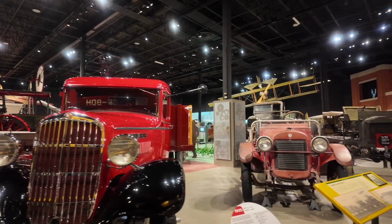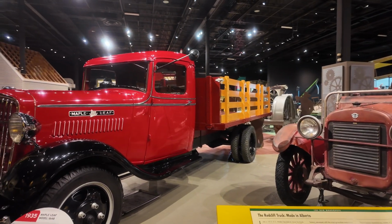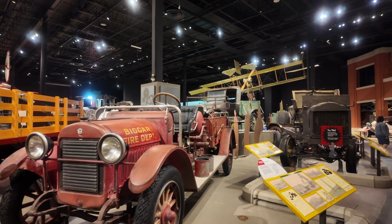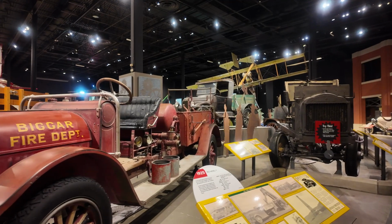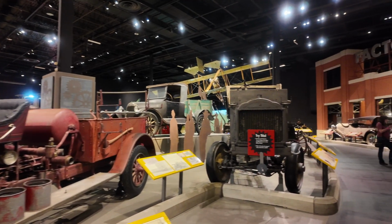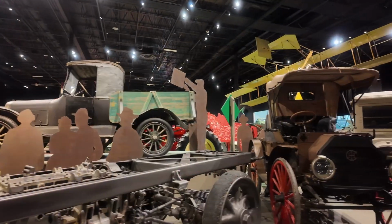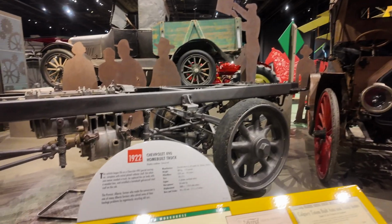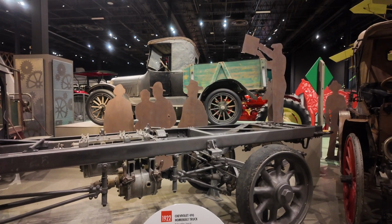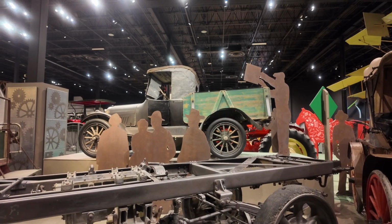Oh, here we go. Here's a Canadian truck. 1935 Maple Leaf Model 1648. Oh, an old fire truck, REO Model F. Look at that. What a cool museum, seriously. There's so much here. A 1922 Chevrolet 490 home-built truck. Look at that. Oh.